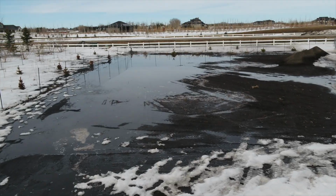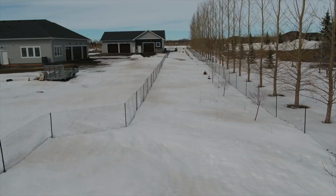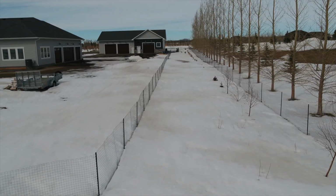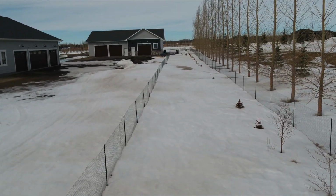I do have to say though that I'm surprised by how much it's melted in just one day, though there's still tons and tons of snow left to melt, and that definitely has me worried because tomorrow's forecast is for it to be significantly warmer than it was today.